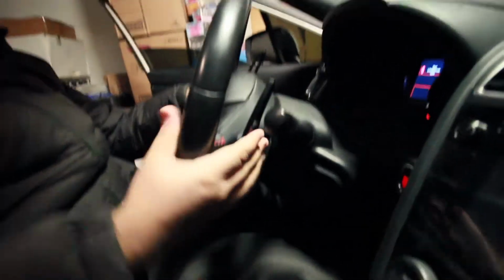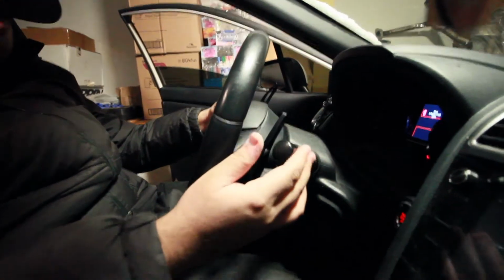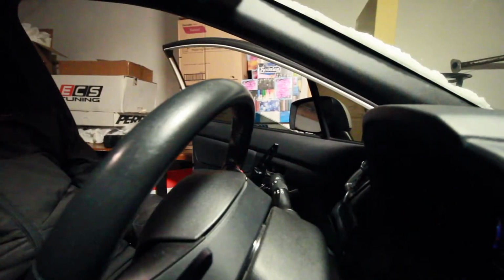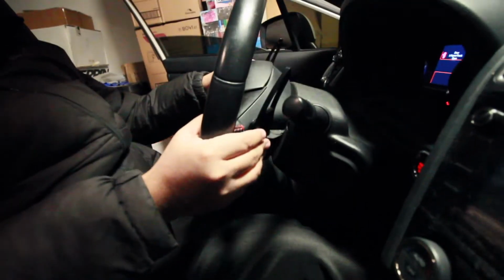So yeah, these feel actually pretty solid. Anyways, right now, these are pretty good. They're pretty solid. There's lots of room in between, so even if you have to use your washer fluid, it doesn't bang into the paddle shifter. And then same with the turn signals, when you have to flash your high beams at guys that are being assholes. So yeah, they're pretty good.